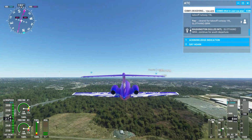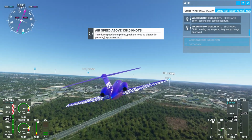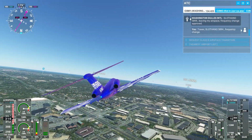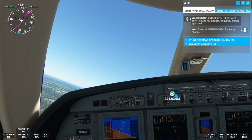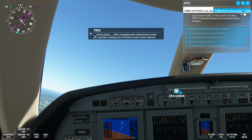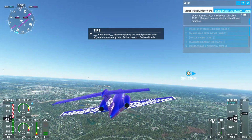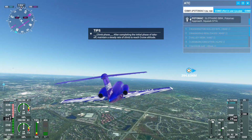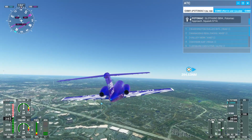We believe Washington is to the east of us, because this airport is west of Washington. Bit of a steep bank. Speed needs to come down. Potomac approach, Slothano 5894 is type Cessna 25C, 4 miles south of Dulles, 1,900 feet. Request clearance to transition to Bravo airspace. Things are so fast, you gotta keep the engine lower, even though the engine system's got a flap up.